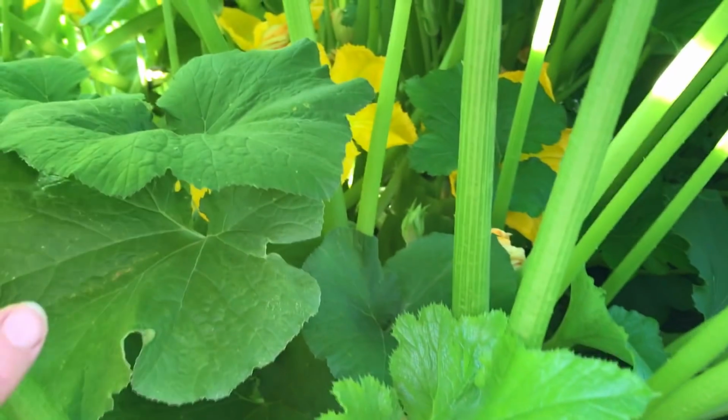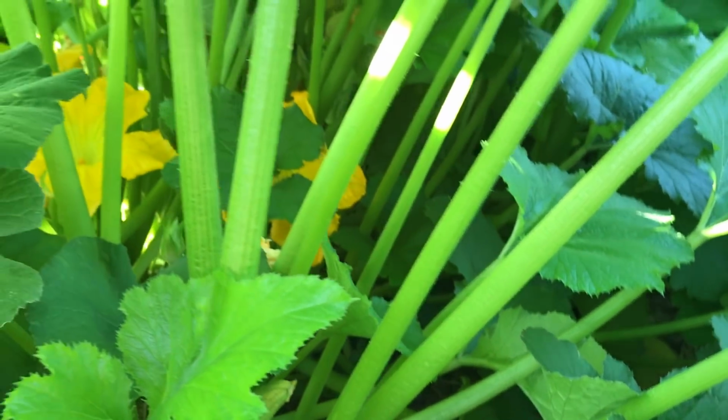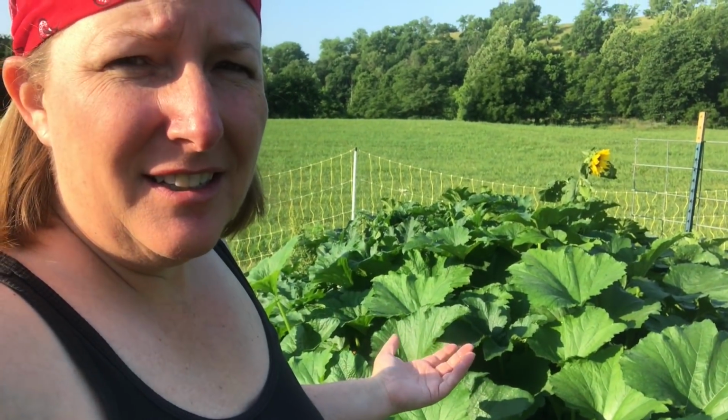I seriously had no idea these guys would grow so tall. This is my zucchini and yellow squash. It's waist high. It's higher than waist high. It's like chest high. I thought it would vine out. So I may have made a bad decision when I decided not to thin it. How am I gonna even get back there? I have to go on a jungle expedition to find any squash.